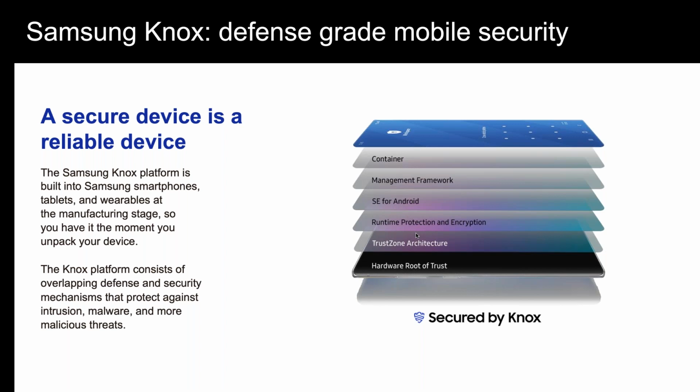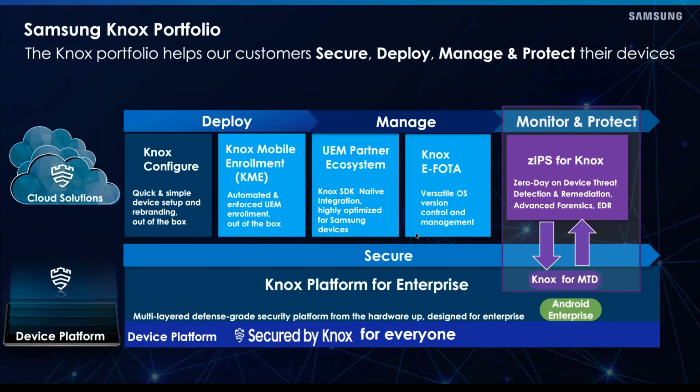If we move on to the next slide here, just to put it in relation to everything else, KPE at the bottom, the platform is embedded in every device. And then across the top of that, we have a portfolio of solutions that leverage all of the security and management features within the platform in different ways. This portfolio of Knox solutions is designed to follow the life cycle of the device throughout its enterprise journey, from very detailed and granular configuration and setup tools, to an enrollment tool so that the device can be enrolled into your EMM or UEM infrastructure for policy setting and ongoing management.